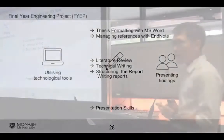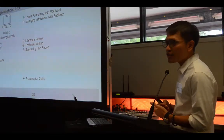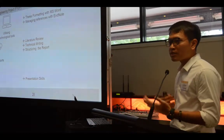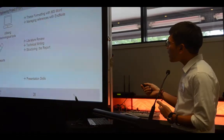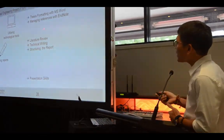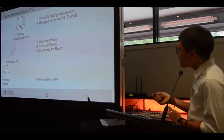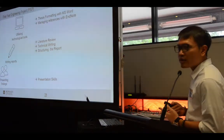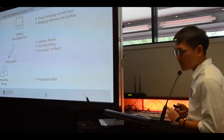So the library offers the students undertaking this unit programs to help them develop the skills that they need to complete the project. The programs cover thesis formatting using Microsoft Word, managing references with EndNote, and our learning skill advisor, Purush, covers the literature review, how to write a technical report, structuring the report, and the presentation components of the unit.